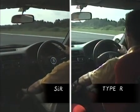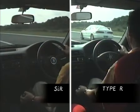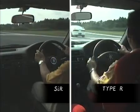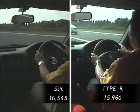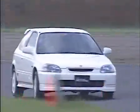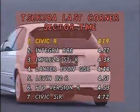In comparison to the base model, the Type R engine, which has an additional 15 horses, has an earlier shift point. That results in a 0.58-second difference over a quarter mile. The sector time at the last corner in Tsukuba was even faster than the Integra R.